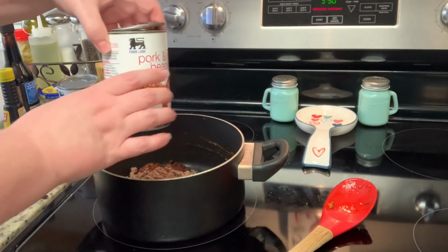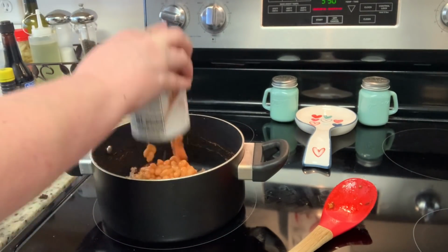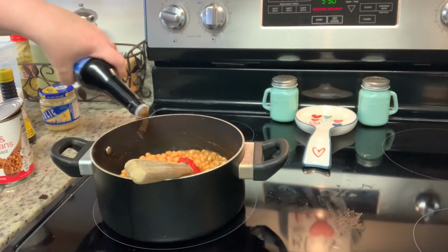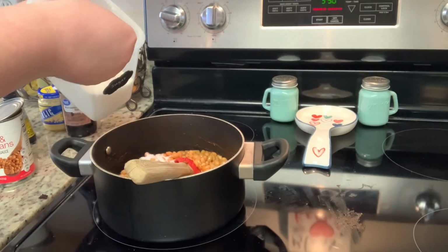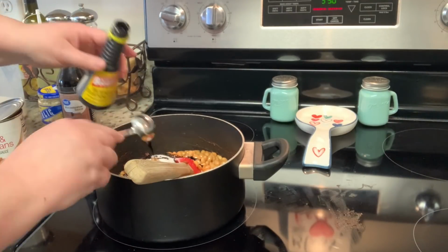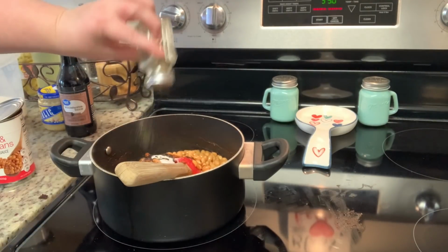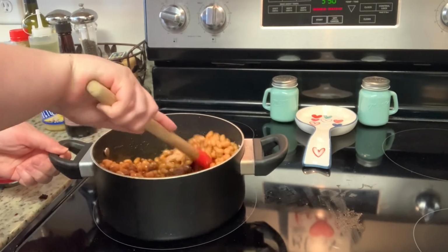So once the onions are soft, I'm going to add the ground beef back to the pot. Then I'm going to add in my cans of pork and beans. Next, I'm adding in the Worcestershire sauce, sugar, kitchen bouquet, pepper. I'm going to stir it until it's combined well. Reduce this to a simmer, cover it with a lid, and simmer this for about 10 minutes, and that's it.